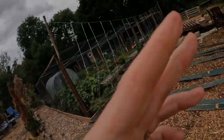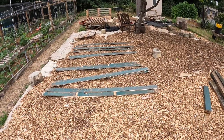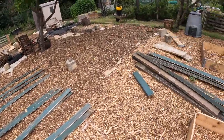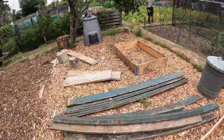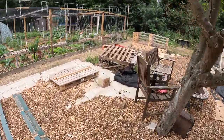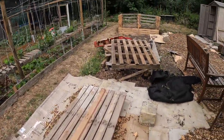Good morning, we're back on the allotment, ready for some more jobs. We're going to be concentrating on the beds this morning, making as many beds as we can. So we have got our old fence. We're going to make some beds out of that. We've got the pallet collars that we already have, and I'm going to see what we can make out of these pallets.